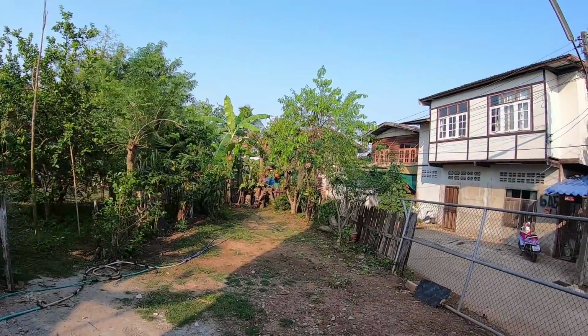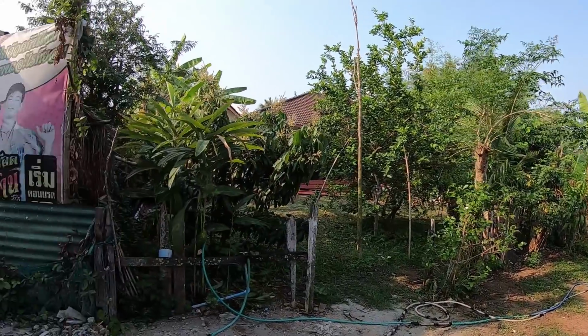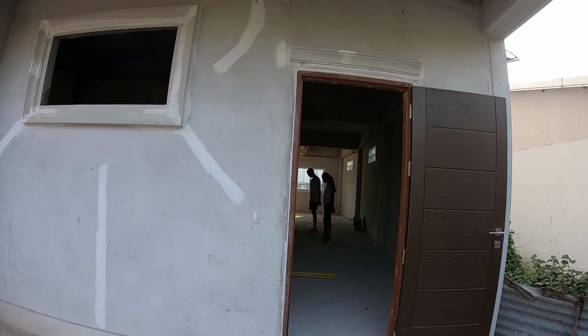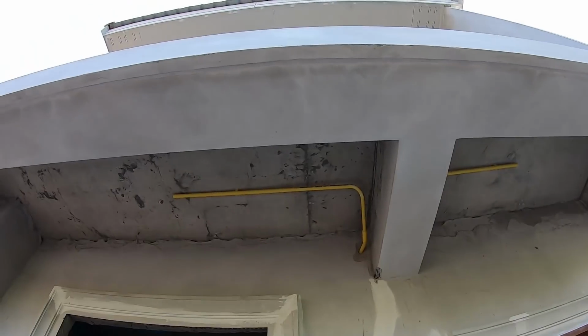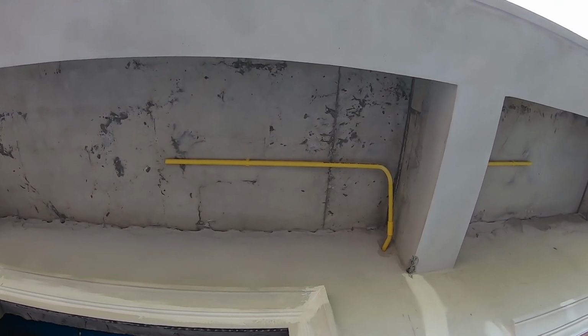So it's a beautiful morning, the 7th of March, and we've just come round to have a look and see how work got on yesterday. The electricians turned up and started to run this conduit. These are going to be for some outside lights that we're having underneath this area here.